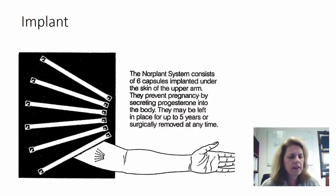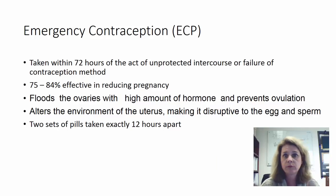So this is what it looks like. Again, depending on if you have Norplant or Implanon or Nexplanon, it may be one or two or up to five rods that they just insert. And they will take those out usually 3, 4, 5 years, depending on which one you're using. So you just do it and forget it for a couple of years.